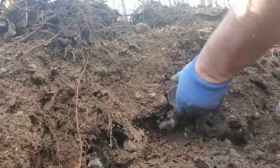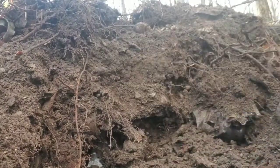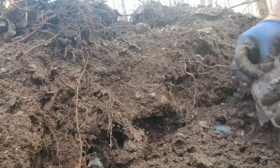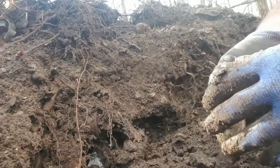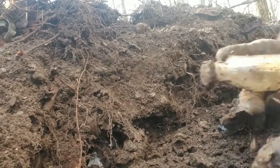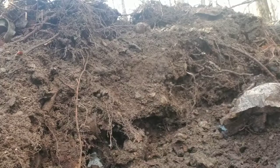But it's the same spot that we found all those pop bottles last week, so I'm hoping for another return. There's another pharmacy bottle. It's a screw top. 1950s, 60s even.